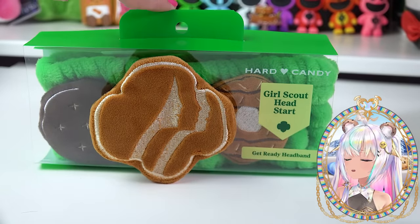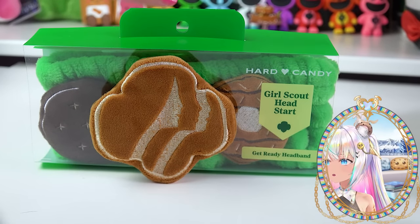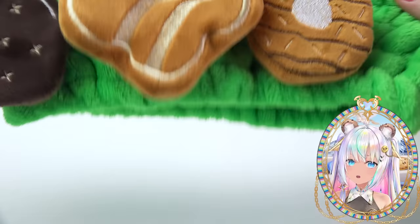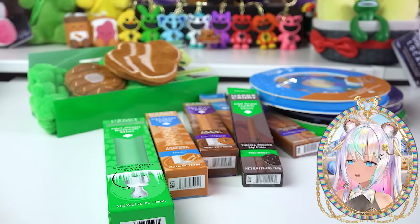The last thing I found was one of these headbands. They actually had two of them. I liked this one that had all three cookies on it, but they also had one that just had the one cookie. Pretty cute. It's called the Girl Scout Head Start Get Ready Headband. So it's just really plushy and cute, you know, to keep your hair back as you're putting on your makeup and getting ready for the day. All right, so that was the Girl Scouts cookie collection.